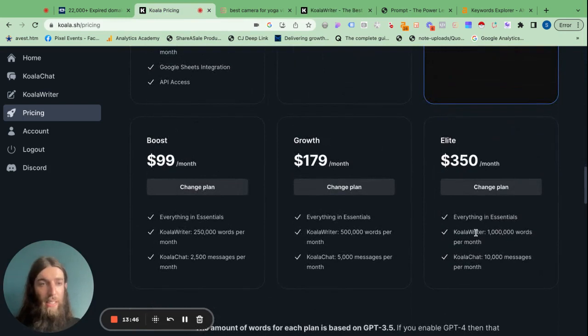So basically, we need to look at all these word counts and divide them by 5. So for 350 a month, that's 200,000 words with Koala Writer with GPT-4. So that's not actually bad going. So 200,000 words, that's basically 200 1,000 word articles. So it's 100 2,000 word articles, which tends to be about the average. So 100 articles for $350 a month.